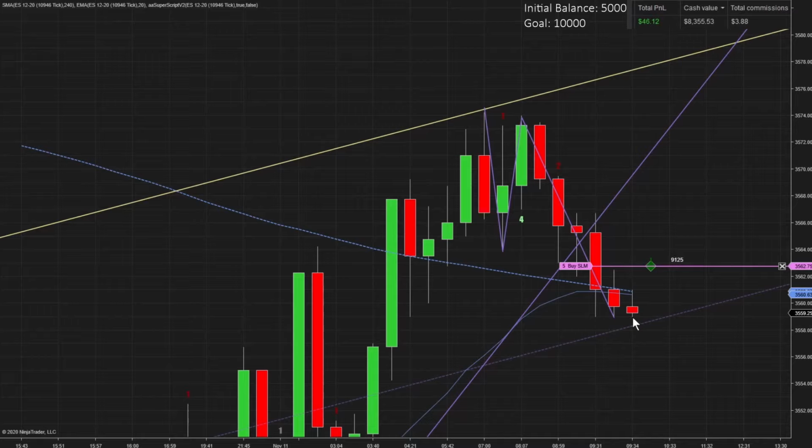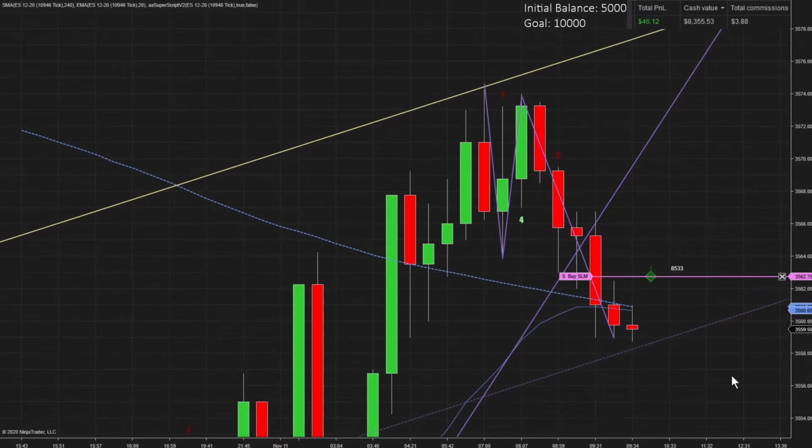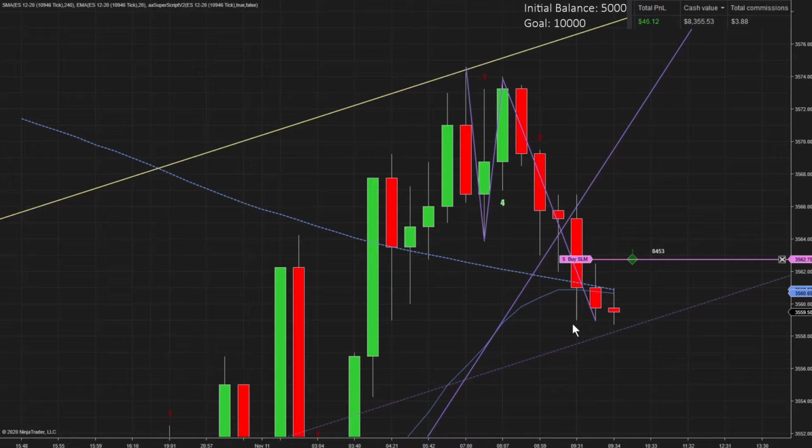Micro double bottom, micro triple bottom. The micro double and triple bottoms are good because they show you that bulls are buying with limit orders at the bottom of the previous candle. So you know bulls are in town, just not how strong they are.